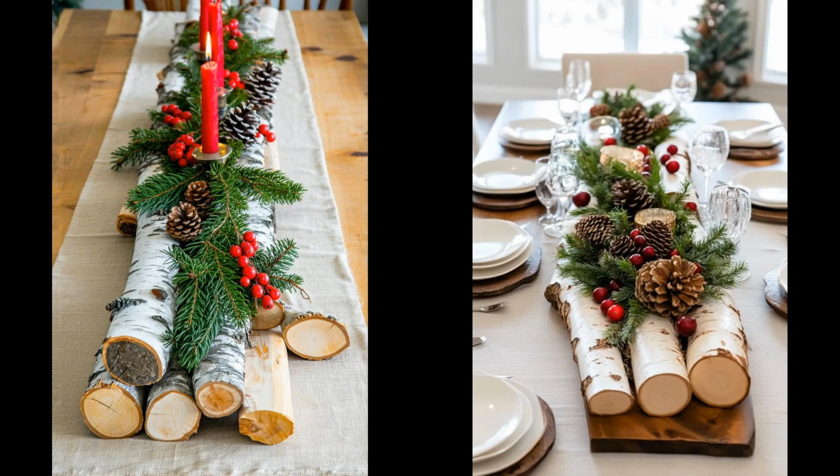A birch log centerpiece brings natural beauty to your holiday table. Pair it with evergreen sprigs and a handful of fresh cranberries for a simple, eye-catching arrangement. The textures and colors pop: white birch, green needles, and red berries. It's easy, affordable, and smells faintly of the forest.